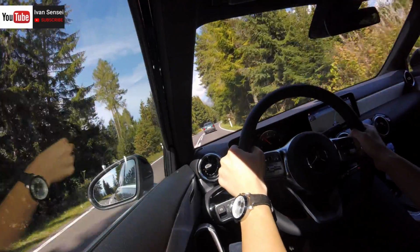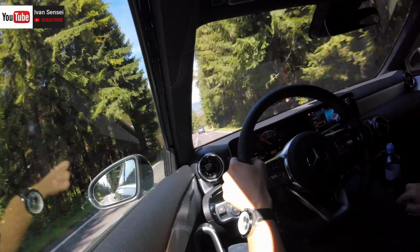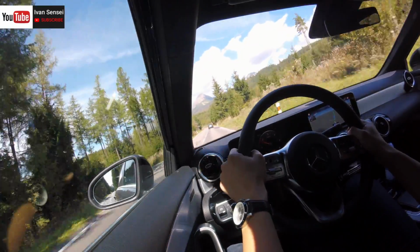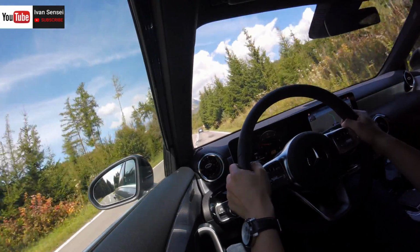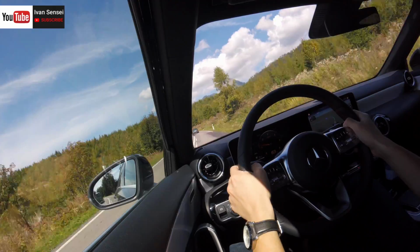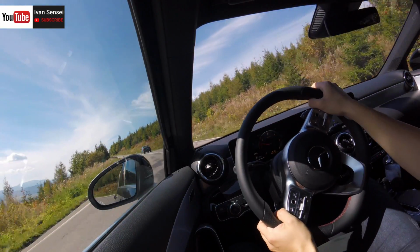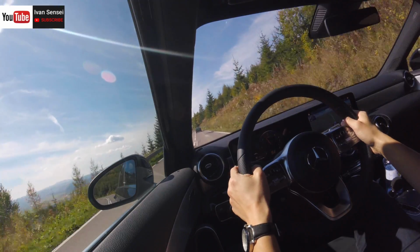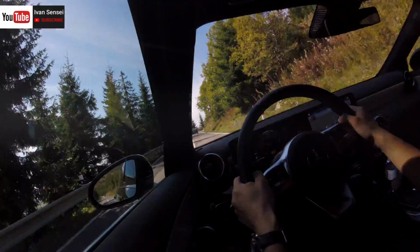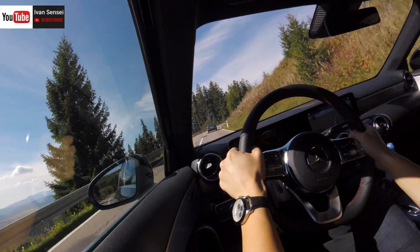Really nice. I'm stuck behind this car and I don't want to overtake it, because otherwise I would need to exceed the speed limit. Speed limit here is 90 kilometers per hour. So when I don't overtake, I switch the mode to the comfort. Look at these mountains, it's just beautiful. Sometimes the tarmac is not excellent, but this car can handle also bad tarmac, so no big deal. So I'm going to shut up now and let you enjoy this beautiful mountain drive.